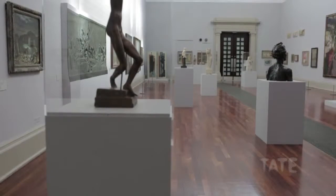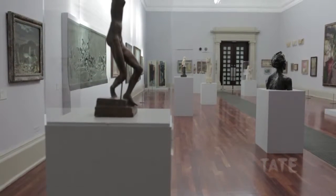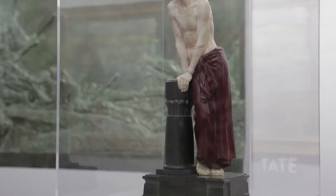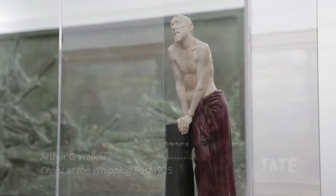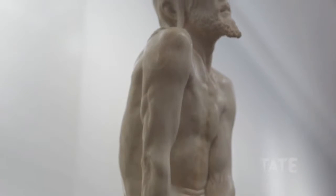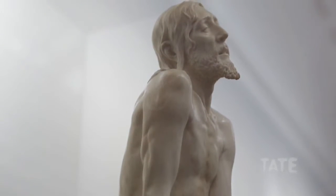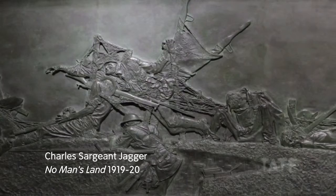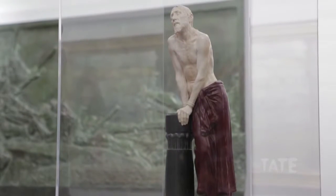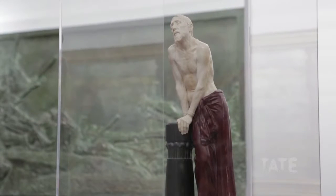This room shows the work of the 1910s and 20s, one of the most contested periods in art, when modern art is fighting with the academic. One of the great revelations for me is this piece, Christ at the Whipping Post by Arthur G. Walker. It's a sculpture made in the early 20s showing the suffering Christ in a very traditional way, which now seems to take on a completely different meaning when seen alongside these horrific war memorials like Agger's relief here, showing the horrors of the trenches in the First World War. And suddenly this image of suffering Christ means something very different and takes on a relevance that it seemed not to have when only judged in art historical terms.